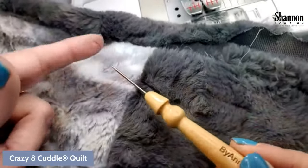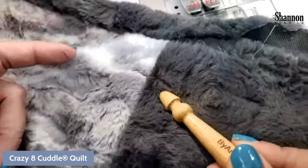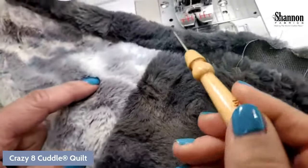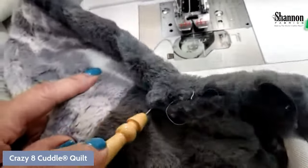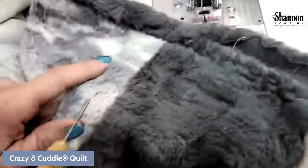So even without sticking the point in there, I can still actually grab the fabric and control it. I also have a lot of control: if I stab it, I can totally move it around and do whatever I want with it to make it go where I want it to go.